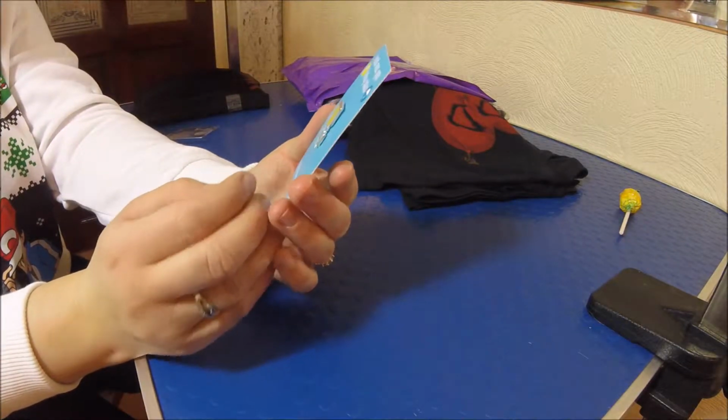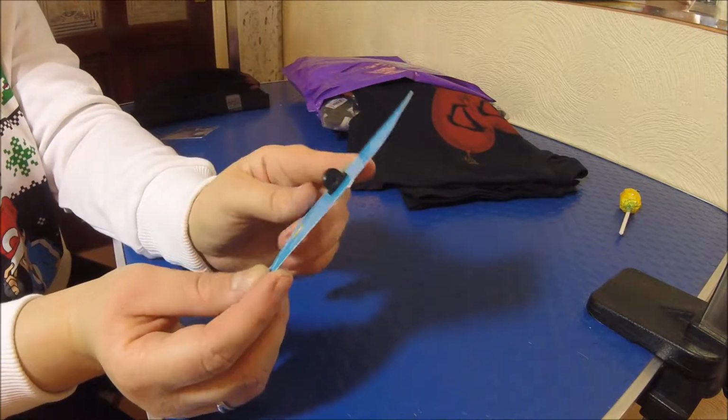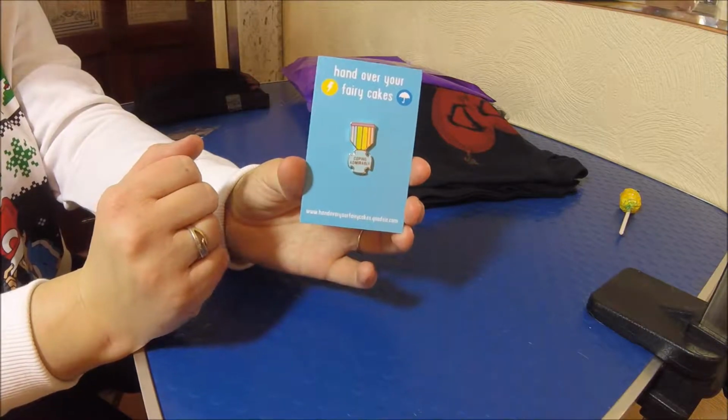It says hand over your fairy cakes, goodsea.com. Okay, interesting. I've not heard of that, but I love that badge. I can't wait to wear that.